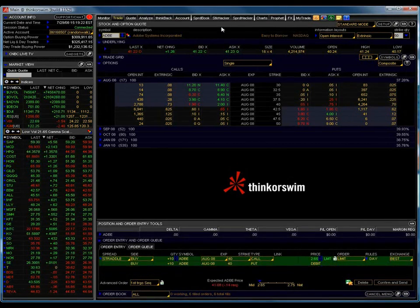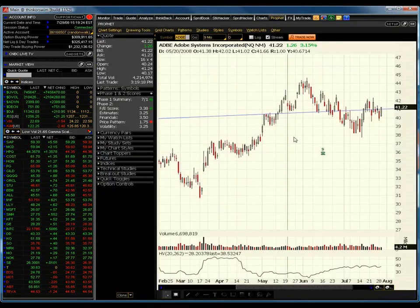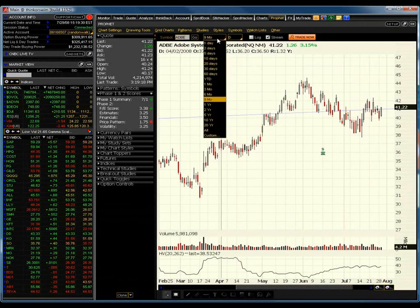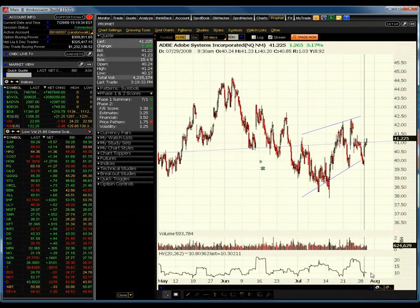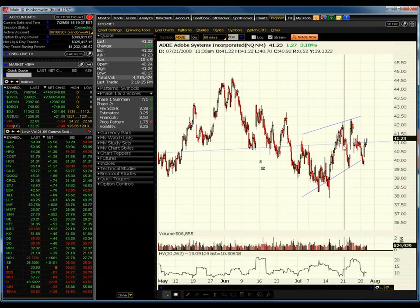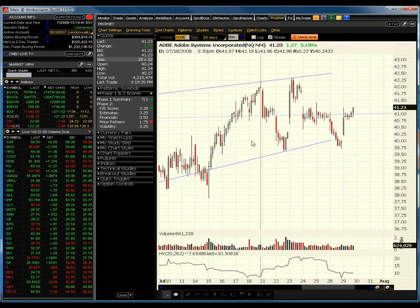Okay, so we're going to go with Adobe. Basically just checking the chart out here. It looks like it's kind of in a trading range. Volatility has been increasing over the last 9 months, but if we take a look at the 60-day chart, we're definitely on the low end of the 60-day chart here, because we've had a few up days and it looks like prices have moderated and stabilized somewhat.